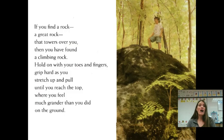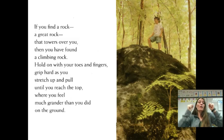If you find a rock, a great rock that towers over you, then you have found a climbing rock. Hold on with your toes and fingers. Grip hard as you stretch and pull until you reach the top, where you feel much grander than you did on the ground.